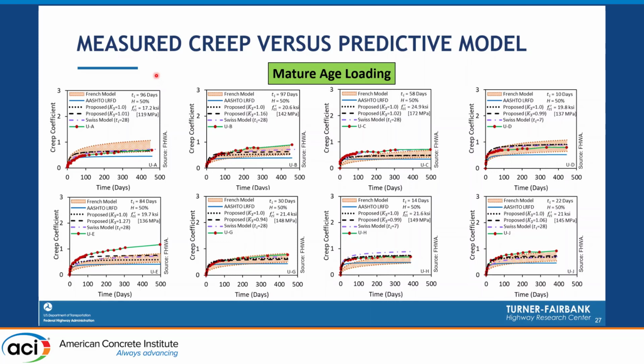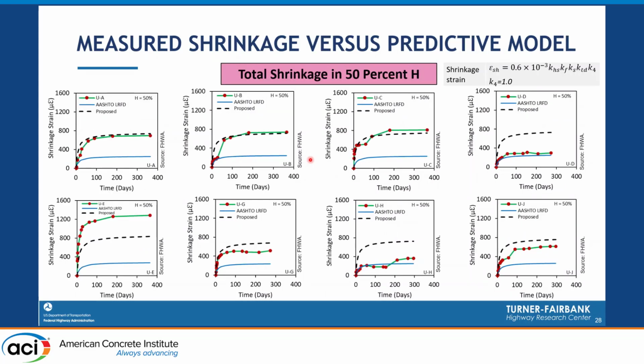Our predictive model, even though in some cases it's underestimating, on average has a reasonable agreement with the measured data. And generally the European models, the Swiss model and French model, are generally aligned with the predictions and with the material behavior. More discussion about these plots, the data, and the comparison between the models is presented in the papers.